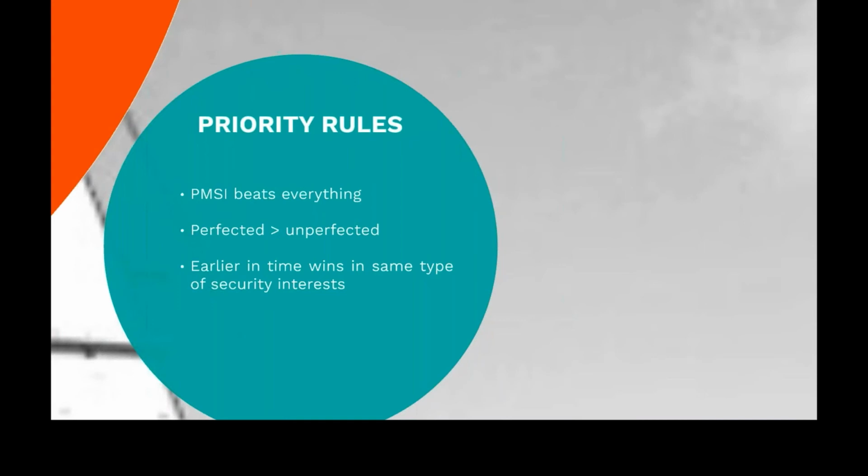Secondly, a perfected security interest has priority over an unperfected security interest. And then thirdly, of course, if you're talking the same types of security interests, namely competing perfected interests against other perfected interests or unperfected interests, then whatever security interest is perfected earlier in time has priority. If you have a look at your verification statements, you'll see a time and date stamp on them, and that's what is taken into account when you've got the earlier in time. So if you haven't registered or your registration is defective, then you won't have priority at all. You'll fall to the bottom of the list.